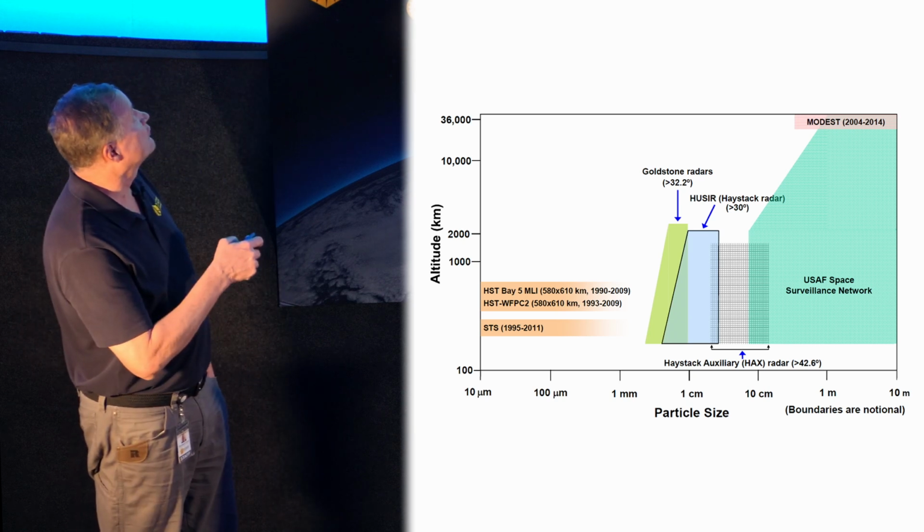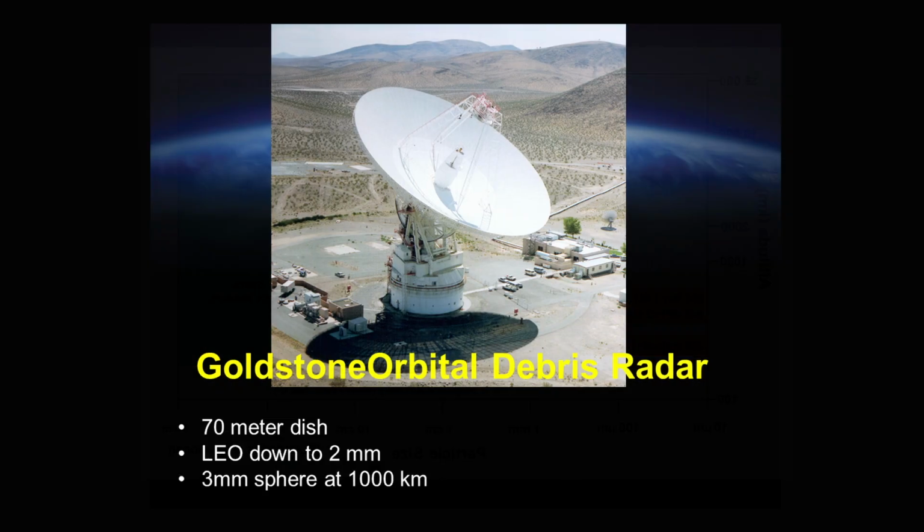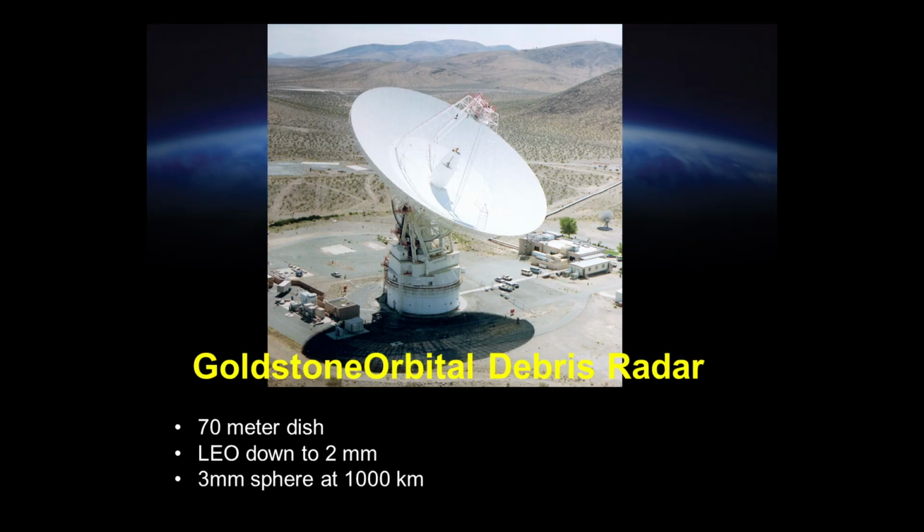In any case, for the larger stuff, there are the Goldstone radars, Haystack radar, the Haystack Auxiliary radar, and the U.S. Air Force's Space Surveillance Network. So here's what some of those things look like. Goldstone orbital debris radar here. It's a 70-meter dish, so you can see cars here. Pretty large dish out there. Low Earth orbit down to 2 millimeters. And you can see the statistics up there.